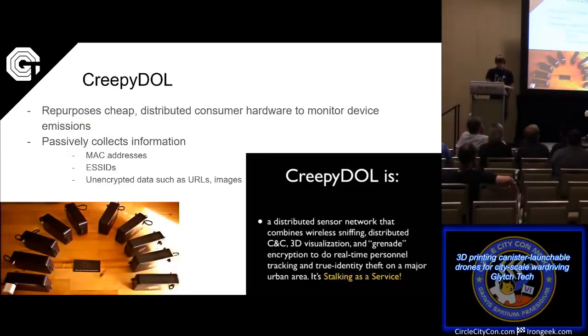And as for Wi-Fi, well, that's an easy one. That same single-board computer equipped with a Wi-Fi dongle rather than an SDR could run something called CreepyDoll. Brendan O'Connor gave a talk called Stalking a City for Fun and Frivolity at DEF CON 21, and he discussed his work on it. As he said, it's a distributed sensor network that combines wireless sniffing and distributed command and control to do real-time personnel tracking and true identity theft on a major urban area. It is stalking as a service. Now, that sounds like a lot of what we're trying to do, but without deploying dozens or hundreds of boxes, we're going to give our boxes wings.